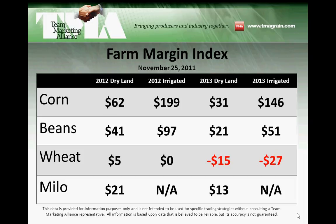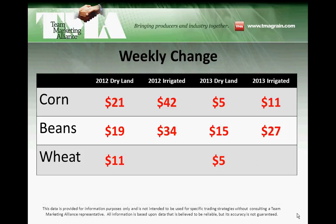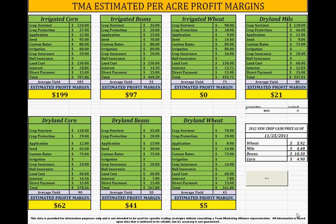And here's our Farm Margin Index report for November the 25th, 2011. And you'll see once again that the numbers are black, but quite a bit smaller than what they've been in the past. So as we look at the weekly change, you'll notice that irrigated corn and beans led the charge downward this week with $42 and $34 an acre of farm profitability reduction this week.